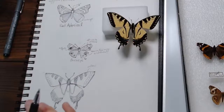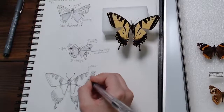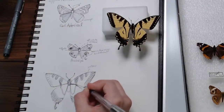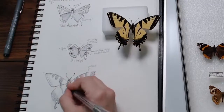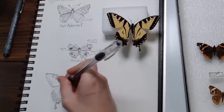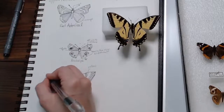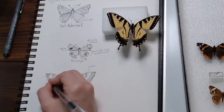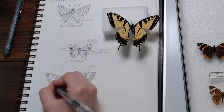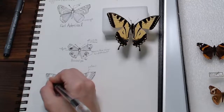Notice I did not count those. I did not try to be super accurate. I just tried to get the general idea down with my little pen here. Cool. And let's color this guy in. Wait, Rachel, maybe be consistent with how you color it in. And then I'm going to write the name down, which again, this is an Eastern tiger swallowtail. So we'll just write down a tiger swallowtail.